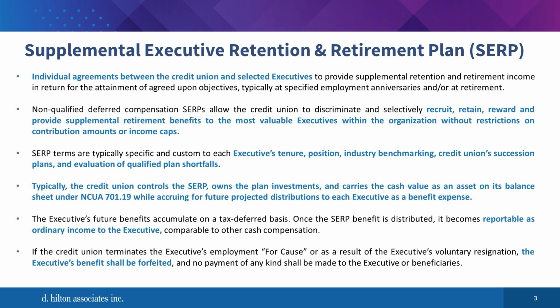Real quickly, SERPs, Supplemental Executive Retention and Retirement Plan. It is what you would call a non-qualified deferred compensation plan. We always say it is discriminatory, and what we mean by that is that it can be offered to anyone at the credit union.